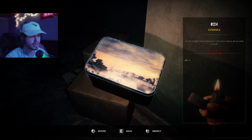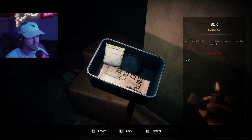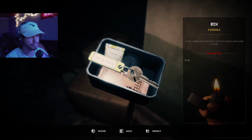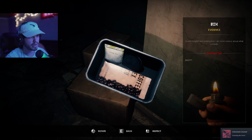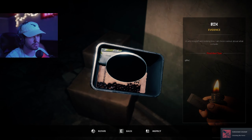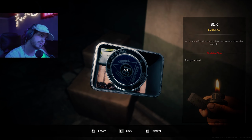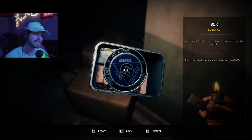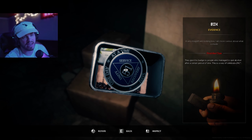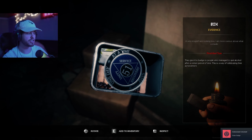Interact. Oh, right here. Open up. Oh, there's the key. Nurse room. Okay, I gotta inspect the stuff. What's this? What's that? One day at a time. What is that? They give you this badge. People who manage to quit alcohol after a certain medication actually work. This is a way of celebrating their achievement. Oh, okay.